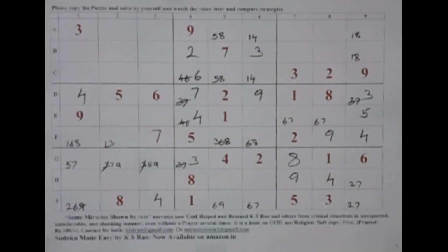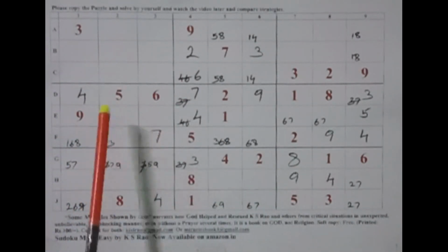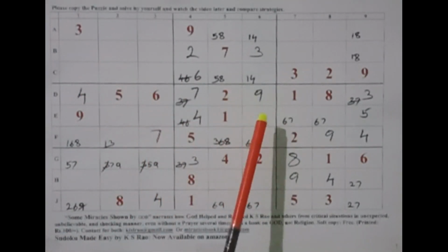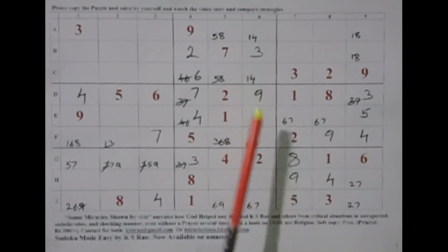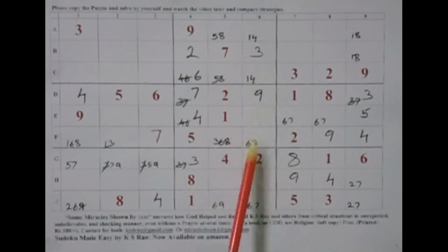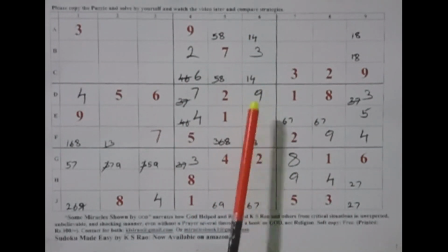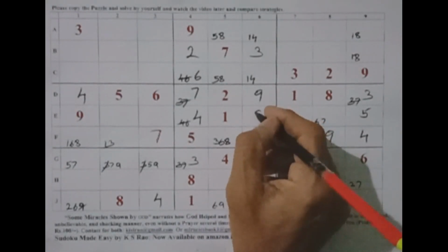Let us look left. See, in row E we have got just 3 vacancies now. There is at E2, E3 and E6. The 3 numbers required for these 3 vacancies are 2, 3 and 8. We have 3 above and 2 below in respect of this E6. Therefore, neither 2 nor 3 can take this position E6. Therefore, number 8 gets in there. Let's say that 8 there.